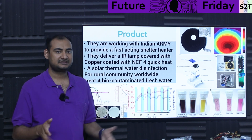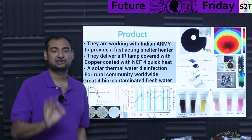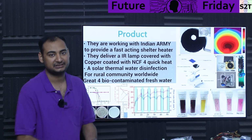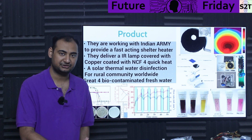The problem is that if you have resistive heating, it oxidizes the air. It smells very bad. You do not want that. So the Army wanted something that was a fast-acting shelter heater. Their requirement was, again, energy cannot be created or destroyed. So if you put in 1 kilowatt of electrical energy, that's all you're gonna get, 1 kilowatt. But you want it to be coupled efficiently.